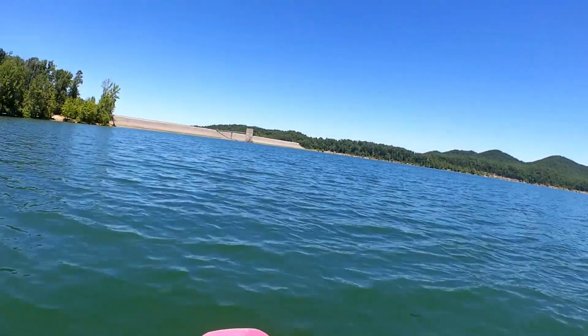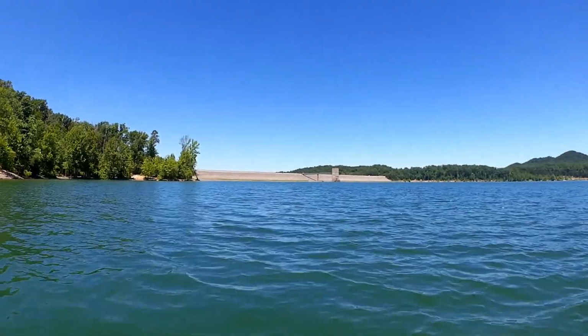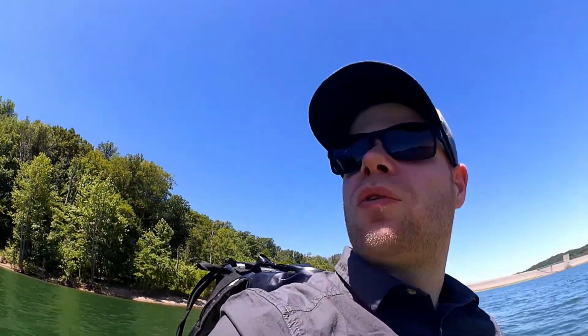There's the dam. Pretty cool. It's gonna be a pretty cool day. I'm just gonna head out over this way and see what I can find.